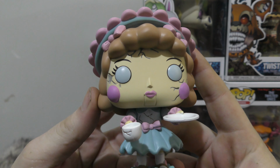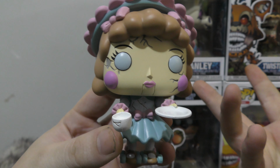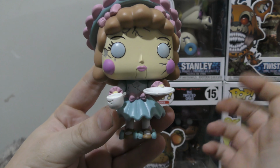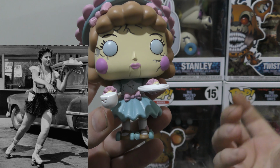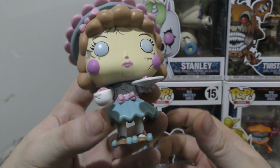Alright, so here we have Ella. Quite an odd character. I'm not really into cutesy stuff, but this one's kind of cute with a bit of a dark side to it, I guess. She's got these little roller skates here, I've just noticed. It reminds me of one of those roller skate burger joint chicks from the 40s or 60s. I can't really remember the exact era that was when that was popular, but that's what she reminds me of.